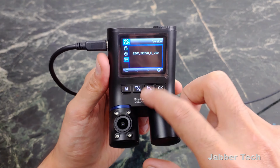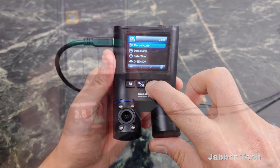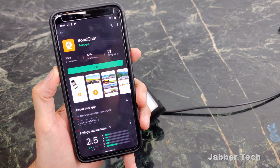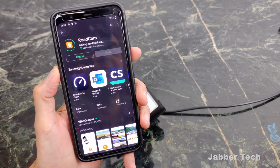So overall, a really cool dash cam. So let's just go ahead and connect to Wi-Fi. For Wi-Fi, you'll have to go into your iOS or Android app store and download the app called RoadCam. And then from here, you can access all of your files.